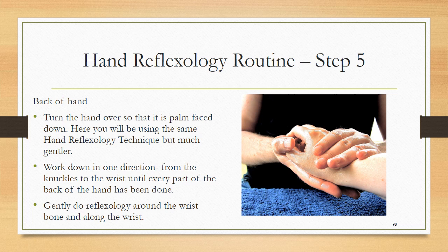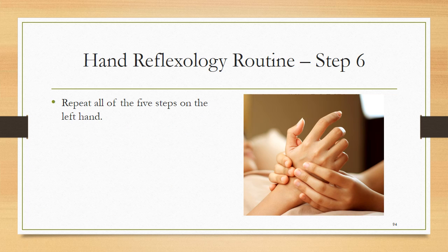You want to work down in one direction from the knuckles to the wrist until every part of the back of the hand has been done. And secondly, gently do reflexology around the wrist bone and along the wrist. And repeat all of these steps on the left hand.